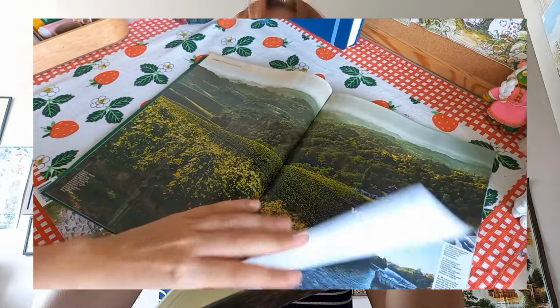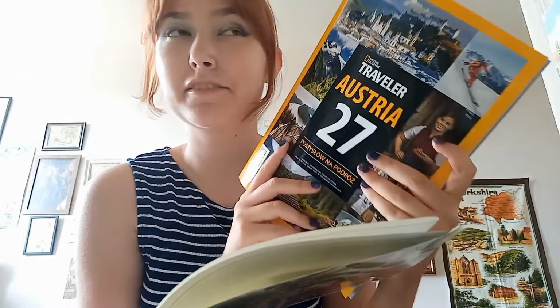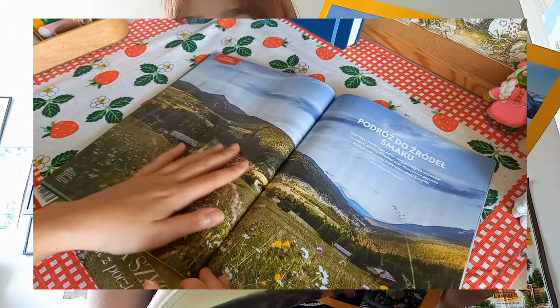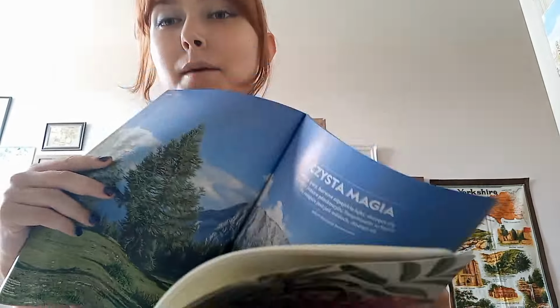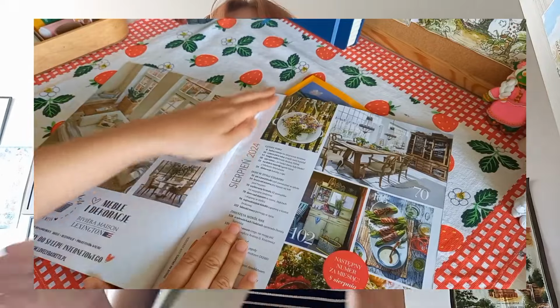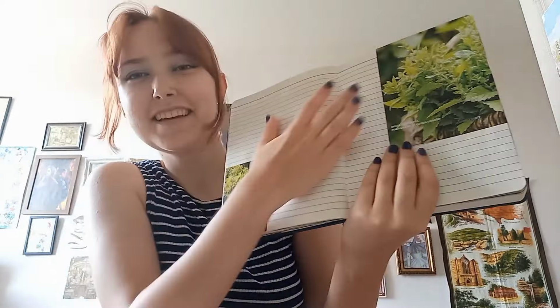I have one more magazine that I will be cutting out today, and this is about travel, the National Geographic. Those magazines are so full, to the brim, with stuff that's very much for my aesthetic. First of all, beautiful landscapes, but also I don't know if I will find it, a lot of backpacking, hiking, which is very, very me-centric, let's say. So I will be for sure using it, and maybe I will add in some of the Austrian travel journal cutouts to this one.